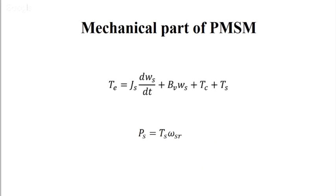So those are the rotor motor equations for the PMSM system, torque and speed. And these are the mechanical part of the PMSM system, in which the electrical torque developed by the motor should provide the torque to the shaft, that is TS, and the TC is the conversion process torque, and then there is inertia provided by our shaft. The moving shaft is also providing an inertia, and also there is a frictional viscous term, that is BV, which is provided by our shaft. So this is the mechanical part of the PMSM system, and PS is the power delivered to the shaft.